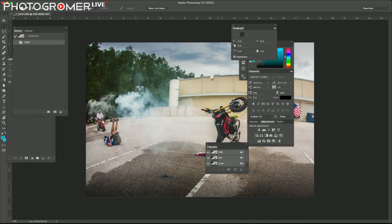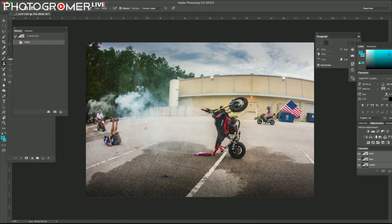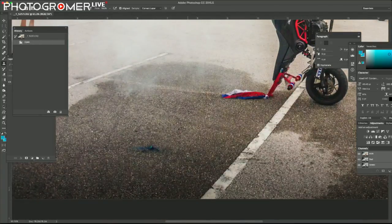But check this out. Now you're in Photoshop, right? Which is more advanced. I rarely bring any photos into Photoshop unless I'm doing something crazy like sky replacements. But let's say I want to do a bunch of cloning, right? So I want to get rid of the smoke bomb right here. Put him on Mars.